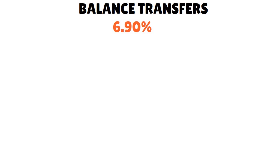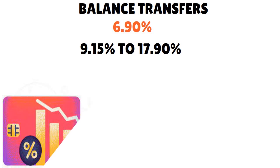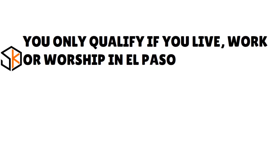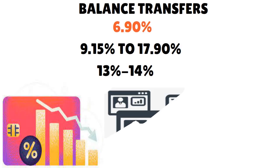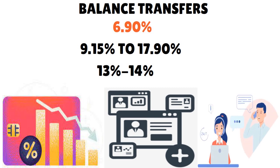After the 6 months, the APR will rise to 9.15% to 17.90% variable, which is still quite low, depending on your creditworthiness. If you have bad credit, you probably will get something around 13 to 14%. To qualify for this credit union, it seems you only qualify if you live, work, or worship in El Paso County in Texas. However, they have opened up the membership lately so that everybody qualifies. If you live in this country, you'll qualify. If you have any questions, contact Teachers Federal Credit Union for them to break it down for you.